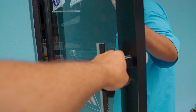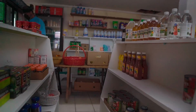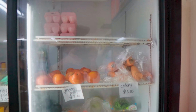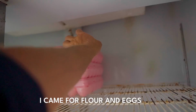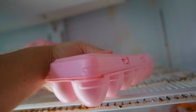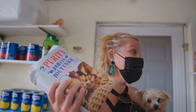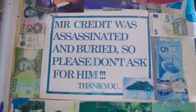Oh, you can get tokens here for the laundry. It's got a little bit of everything. Got some fresh produce. Mailboat's not here yet, so it's a little slim on the produce, but I came for flour and eggs. Eggs come on the mailboat? Yeah. Let's score. I need flour for the baking I've been doing. Tortillas. Did it. Thank you. Okay.